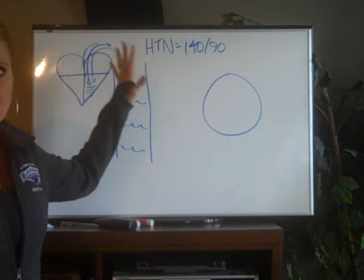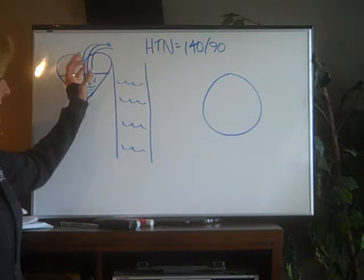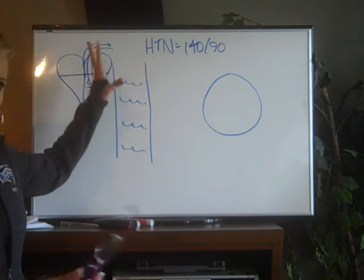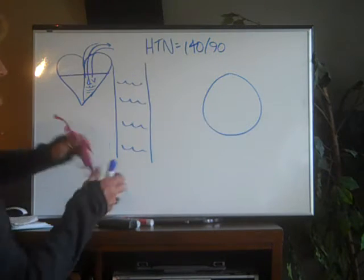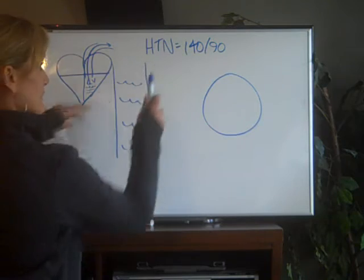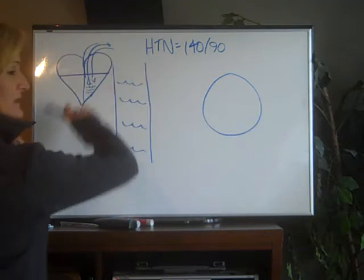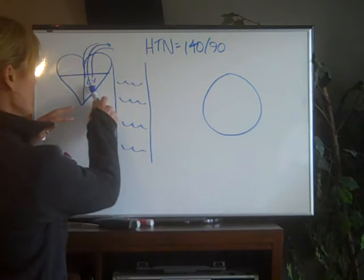Also, systole versus diastole. This should be review for everybody, but if you'll recall, systole is when the ventricles, the left ventricle and the right ventricle, are contracting, and that's going to be the high number. So when you're listening to somebody's blood pressure, the top number that you hear is your systolic pressure. That's the amount of pressure when that left ventricle is really working hard.